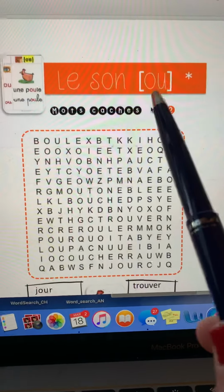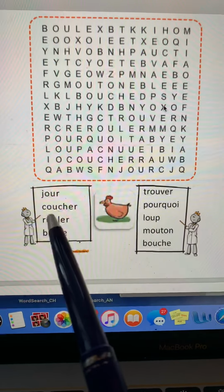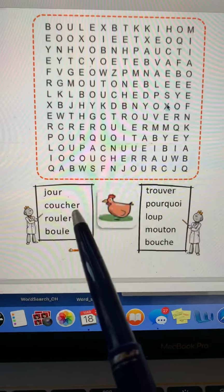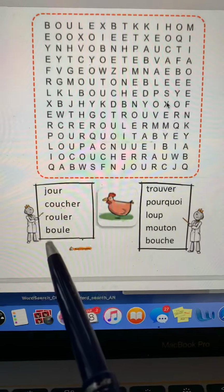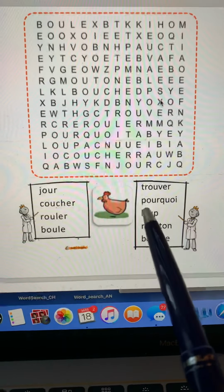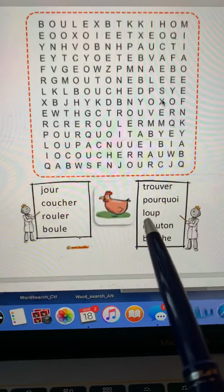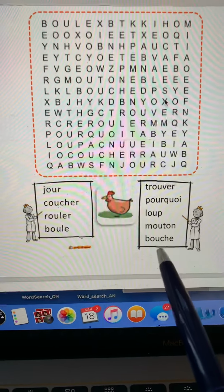Leçon ou, ou. Jour, day, coucher, to go to sleep, or to go to bed, rouler, rolling around, boule, ball, trouver, find, pourquoi, why, loup, wolf, mouton, sheep, bouche, mouth.